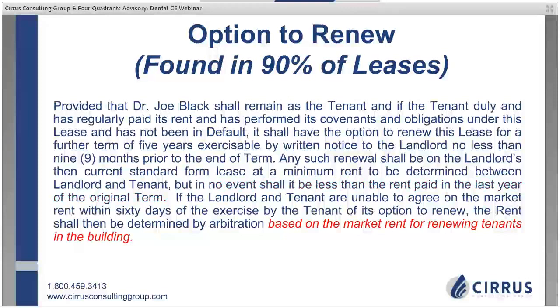The last issue with this provision is the rent shall be determined by arbitration based on the market rent for renewing tenants in the building. Now, on surface value, this may seem fair, given that if one tenant in the property recently negotiated rent rates, then our rent rate should be based on that.